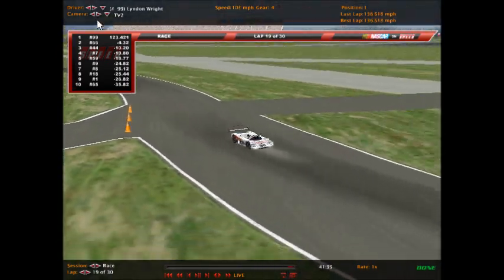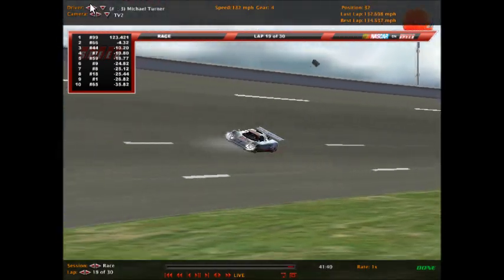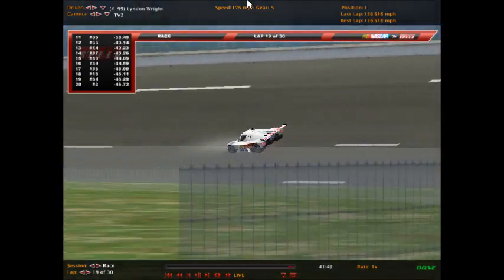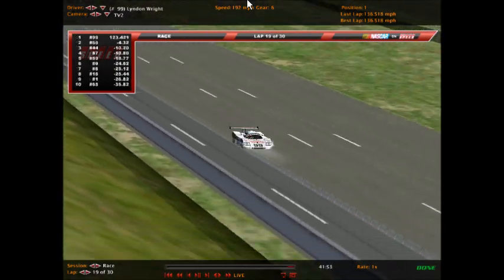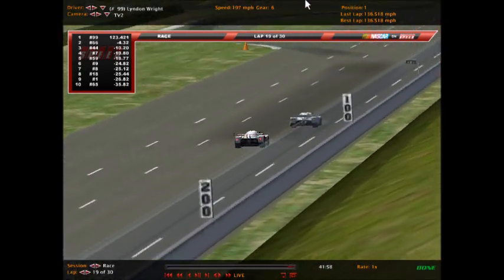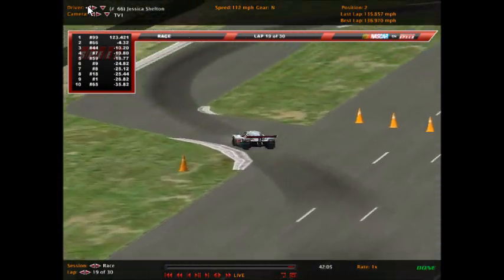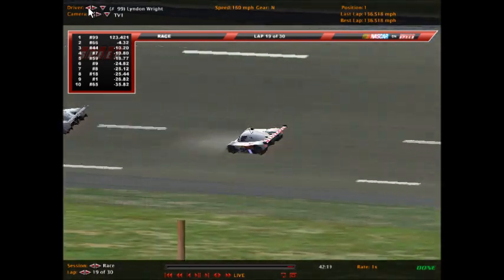And meantime, Lyndon Wright's about to catch the lapped car of Michael Turner in the number 3 Castrol, the number 3 Bud Light Jaguar. Turner's teammate, Raphael LeDuc, right now runs in the 24th position, so not a good day for the Bud Light team here at Talladega. So Wright makes it through okay. Shelton makes it through okay in the chicane.